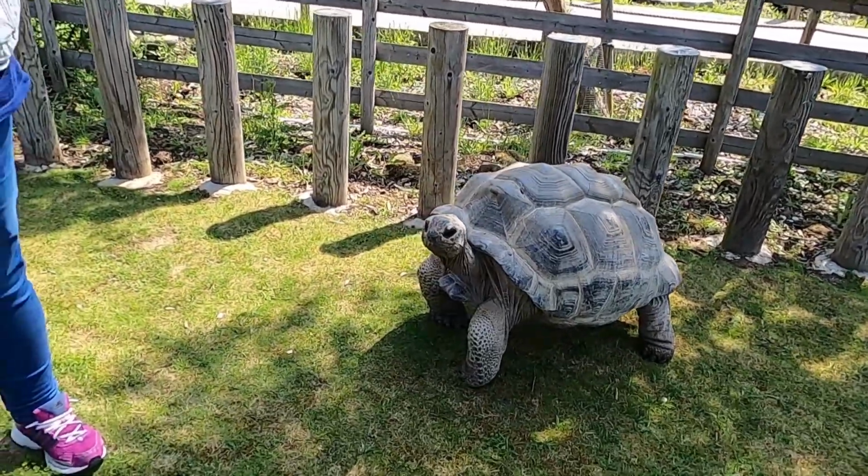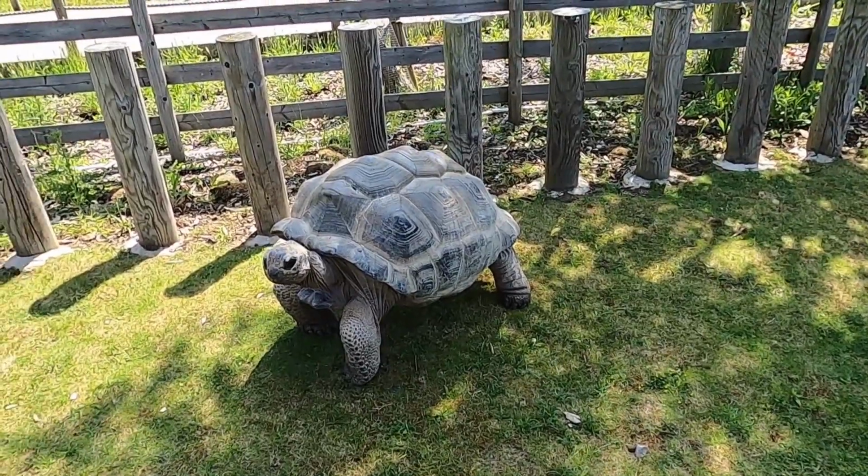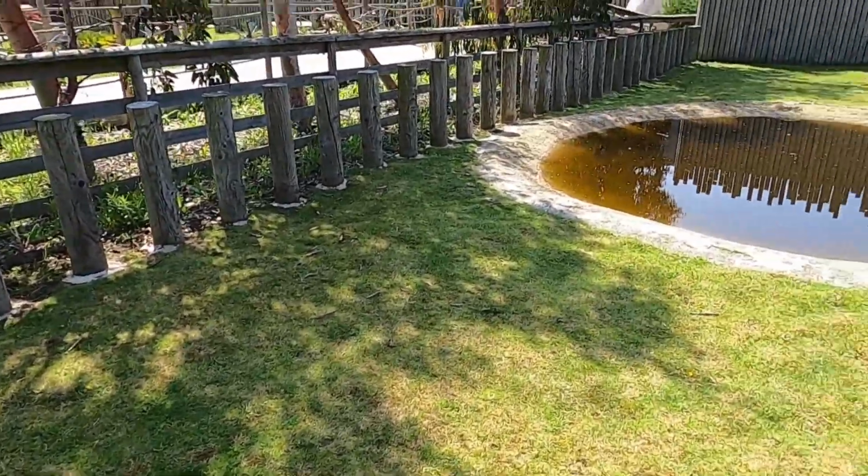I mean, they can get some speed up when they want to, can't they? Oh yeah, definitely. If you see the sulcatas over there fighting, they can pass.